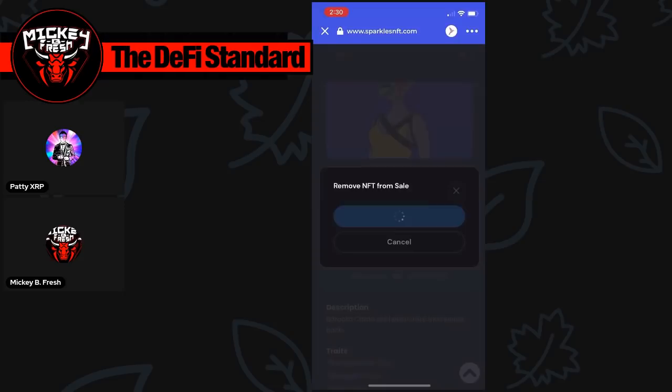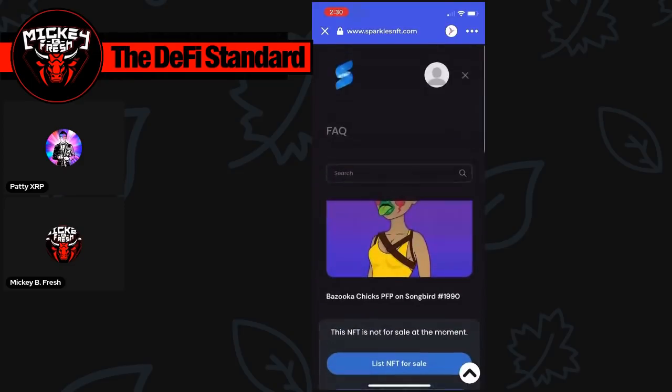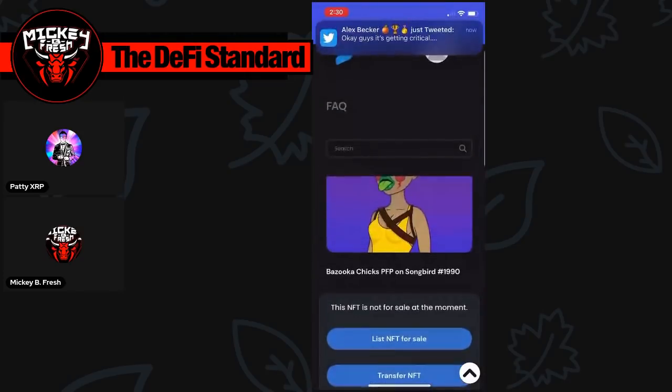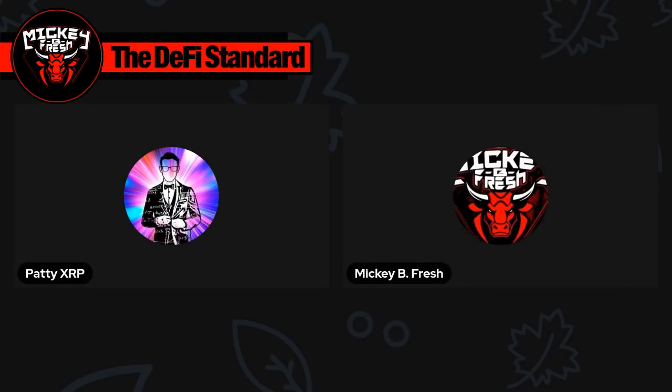So now compared to Ethereum, where you would typically get hit with like a $40 or $50 gas fee for just approving those transactions, plus the transaction fee, which is probably another 50 or 60 bucks. Here on Songbird, you see how low the gas fees are, and you see how fast those transactions go through, in under 3 seconds. So things move very fast.